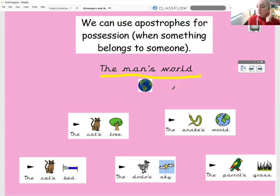But here, look, I've got my sentence, which was on my previous slide. And here I've written the man's world. So let's have a look at the object, okay, in that sentence. So the object in that sentence is the world, okay? And the person who owns the world in that sentence is the man. And because of that, we've used an apostrophe S here to show that the world belongs to the man.